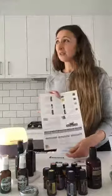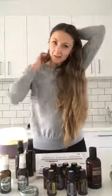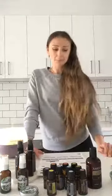And doTERRA also offers really, really great freebies as well. So there's always a product of the month for people who are on LRP. This month, I think it was lime. Last month, there was a crazy good deal for Cellubella, which is like a $140 oil that you got free. Always really, really good value there.